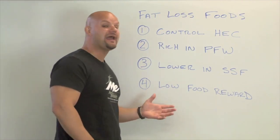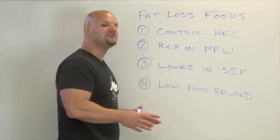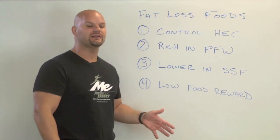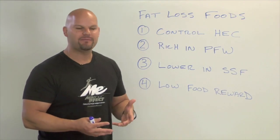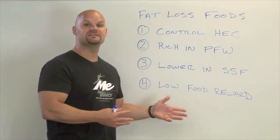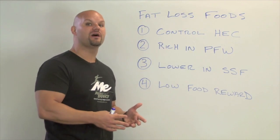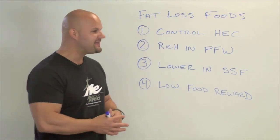This is the reason why we want burgers and french fries and want to keep eating those. It's the same reason why we can overeat pizza but won't overeat chicken and broccoli. It's the difference between a very palatable meal and a meal that might be a little bit more bland. Chicken and broccoli may be a little bit more bland versus something like steak and potatoes with sour cream and butter on the potato. That's an example here. Or pastries. That's an example.